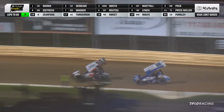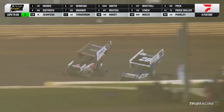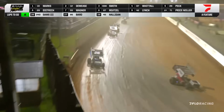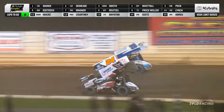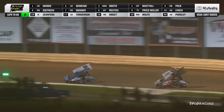Justin Peck has Whittall right in front of him. He'll look to the inside, makes a good corner off of corner number 4. They're still side by side. 6 laps to go. The closing stages here in the Bob Weikert Memorial, night number 2. Peck rips to lip off of corner number 2, and yes, he will make that pass around Justin Whittall. Justin Peck now up to 4th, move Whittall back to 5th.